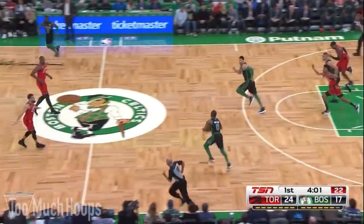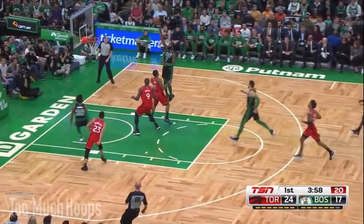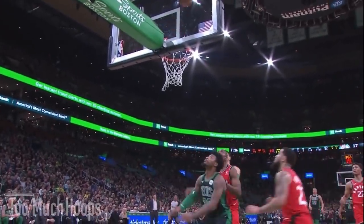And now Jaylen Brown in transition, but Kyle Lowry is back in position to take this charge. They call it a blocking foul, but Nurse challenged it and they reversed the call. Great work by Lowry to shut down the fast break.